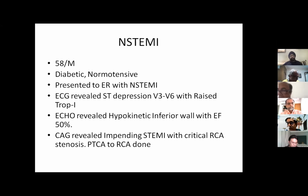We have had some misses where we thought it was not positive, and it has come back as positive. And it can happen because the HRCT misses the first 3 days of the illness. So here is a similar case. This is a 58-year-old male patient who has been diabetic, a type 1 diabetic. He was normotensive, and he presented to ER with chest pain that had been ongoing for 3 days.